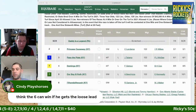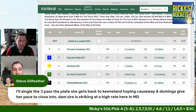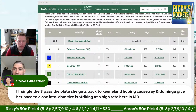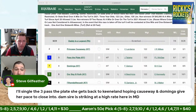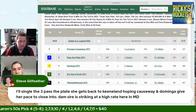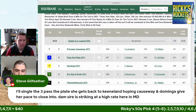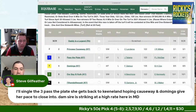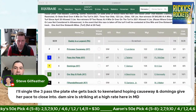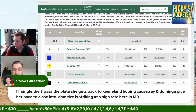Let's get to, I'll touch on a few of these comments because I know you did. The single of Pass the Plate. Yeah. She won't be that far back. I mean, I don't think anyone's going to be that far back. It's going to be front to back, 4 or 5 lengths at the most. Hoping Causeway and Dominga give her pace to close into. I've just learned, and Steve, I'm not pushing against your point, the smaller the field, the less pace there is because they're not going to burn each other out. It just kind of seems like a merry-go-round race.